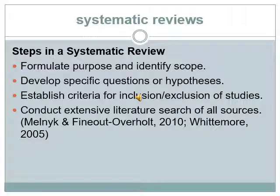The first step is to formulate purpose and identify scope. The second is to develop specific questions or hypotheses. The third step is to establish criteria for inclusion or exclusion of studies. And the fourth step is to conduct an extensive literature search of all sources.